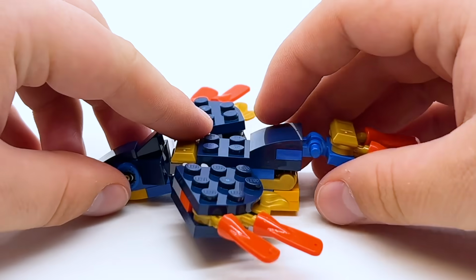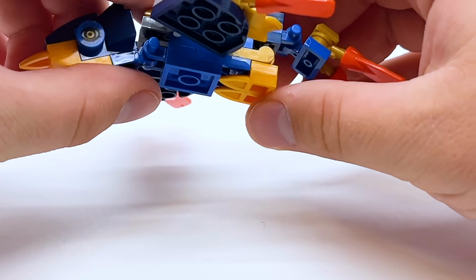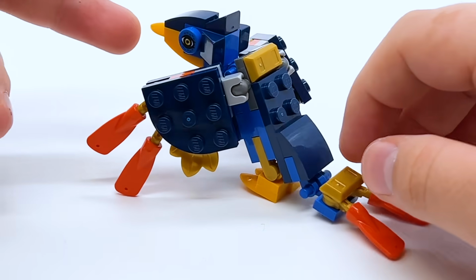Yes, absolutely. My favorite part about this build is it actually has little feet underneath. You can see they tuck away right here, so most of the time you can't really notice that they're there, but no, they are individually posable, so if you want to stand the bird up a little bit, you can, and that actually might look a little bit better.